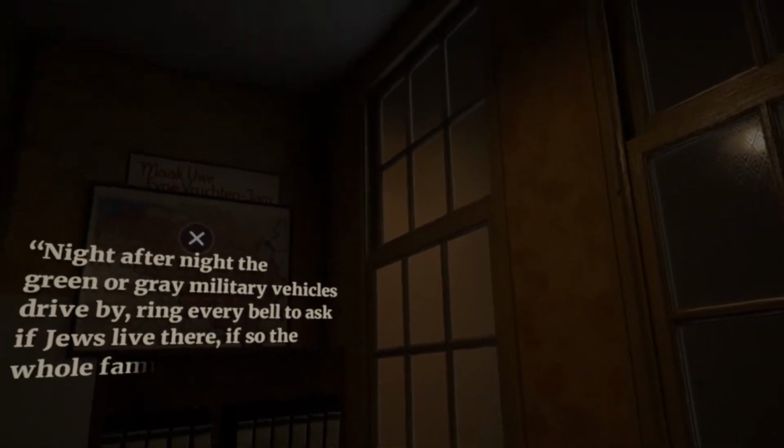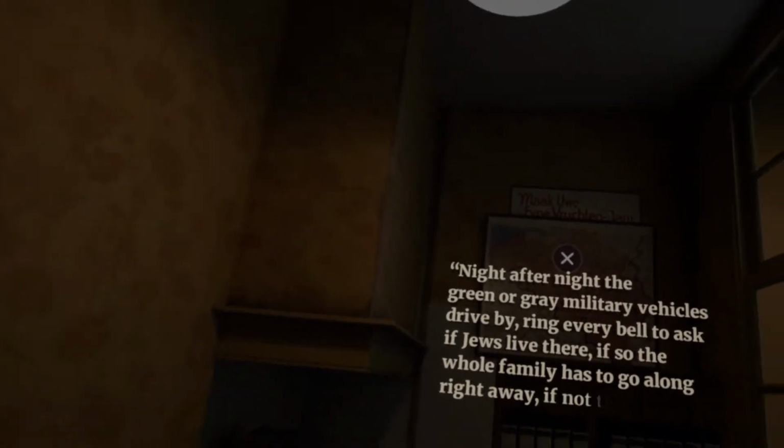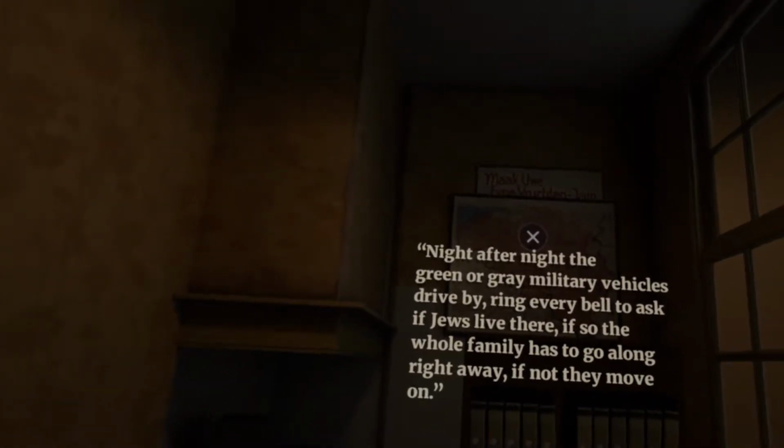And the rest... Countless friends and acquaintances are on their way to a horrible destination. Night after night, the green or gray military vehicles drive by, ring every bell to ask if Jews live there. If so, the whole family has to go along right away. If not, they move on. No one can escape their fate unless they go into hiding.